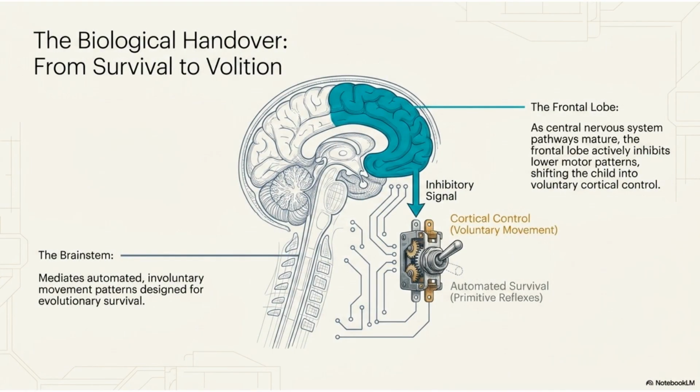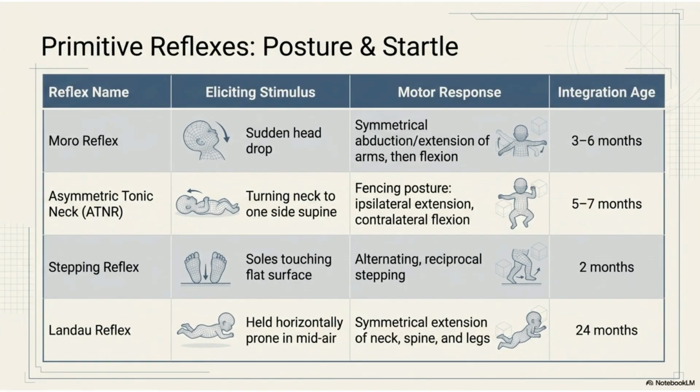The biological handover shifts from automated survival movements, mediated by the brainstem, to voluntary cortical control. As the central nervous system matures, the frontal lobe actively inhibits lower motor patterns, unlocking volition. Primitive reflexes like the Moro, asymmetric tonic neck, stepping, and Landau reflexes are associated with posture and startle. They integrate at different ages, ranging from 2 months to 24 months, as shown in the table.